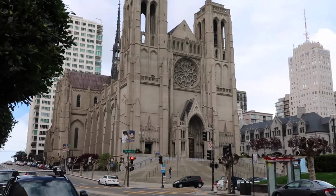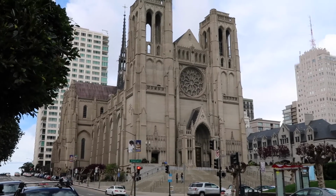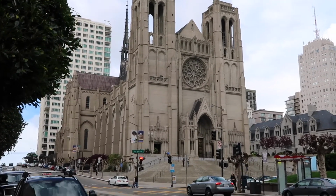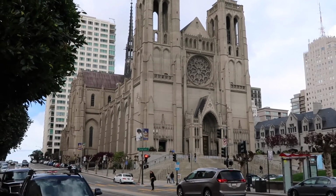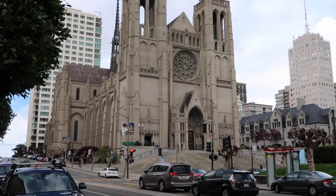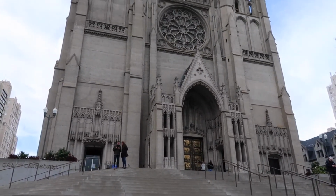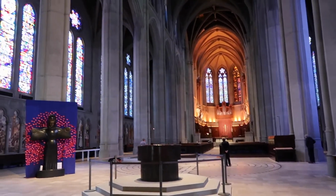So, Grace Cathedral was used in another Hitchcock film, Family Plot. And at night, it's super cool. It's weird, it's just plain colors. They must shine lights or something on it. Okay. So the stairs look different from when they did in Family Plot, but everything else looks the same. It is so beautiful in here.